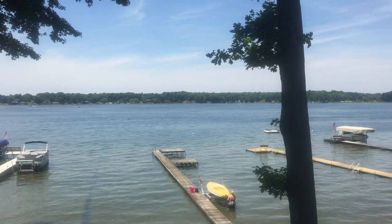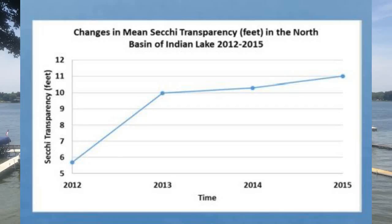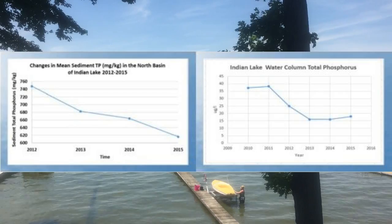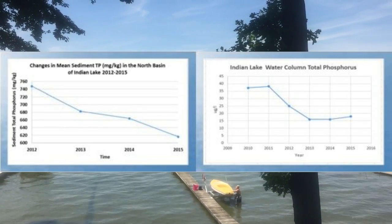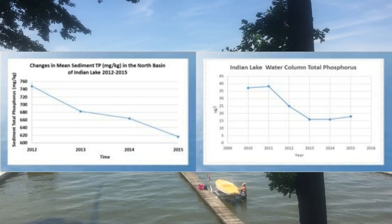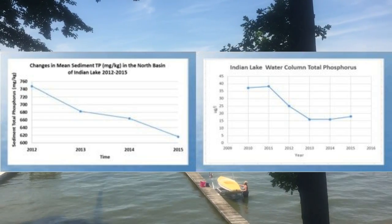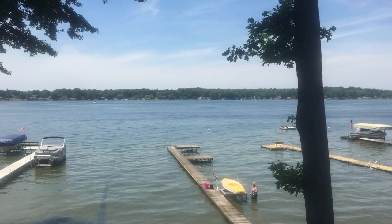It's now 2016, and the change has been remarkable. We have improved water clarity from 5 feet to over 12 feet. We've reduced phosphorus in the water column to levels below 20 parts per billion, which is close to ideal for a lake like this and surrounded by the kind of watershed it has. And we've reduced lake bottom phosphorus in the sediment substantially as well.